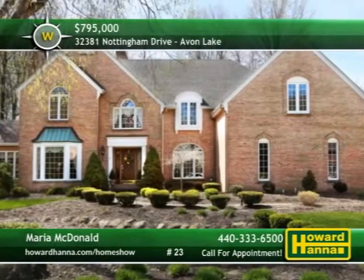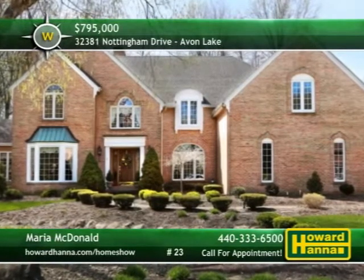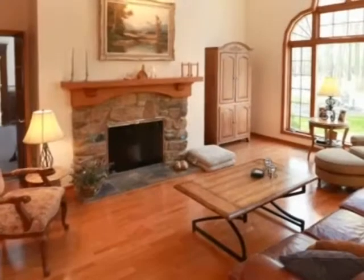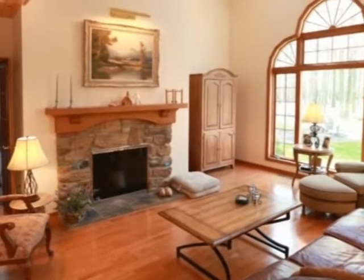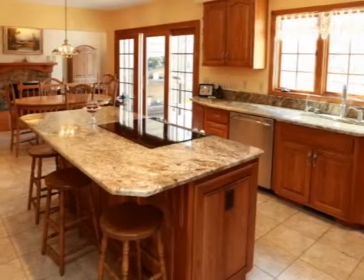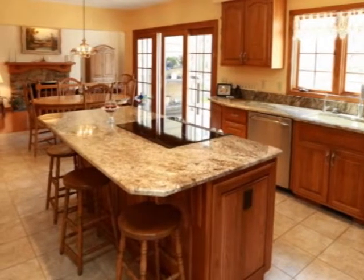5 bedrooms, 4 full baths and 2 half baths are among the 6,400 square feet of finished living space at this colonial home in Avon Lake. A marble foyer is the point of entry to the home, and a see-through fireplace connects the 2-story family room to the library. Hickory cabinets support granite countertops and the fully equipped eating kitchen, which adjoins a butler's pantry.